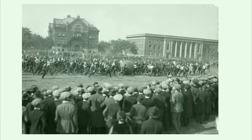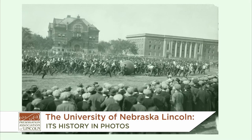This is a little later. The newer building there, the lower building, is Avery Chemical Labs, and it opened right after World War I, and this photo is World War II. So the Olympics stuck around for several decades.